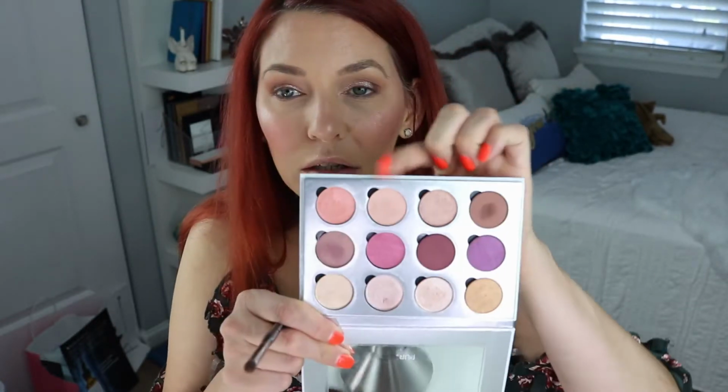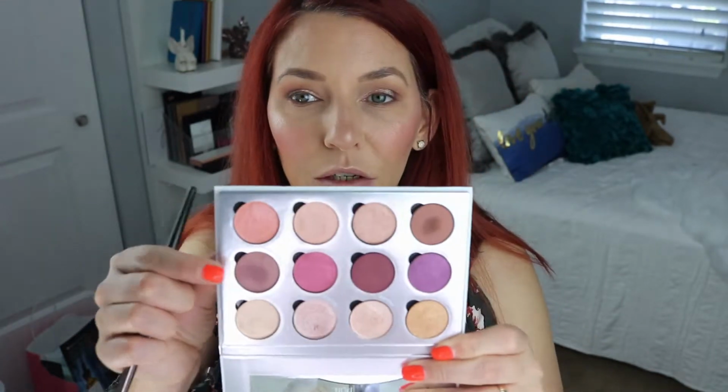I'm gonna go underneath my eyes and I'm gonna mirror what we just did. So I'm gonna start with Idealist, this light color, and just a really tiny brush. I'm gonna lay that down under my eye with a smaller brush, it's more pointed. I'm gonna go in with the darker color, Role Model, right here.